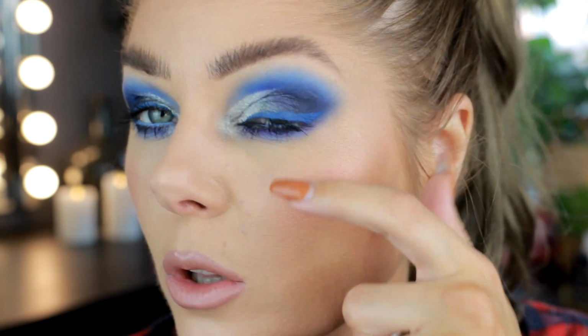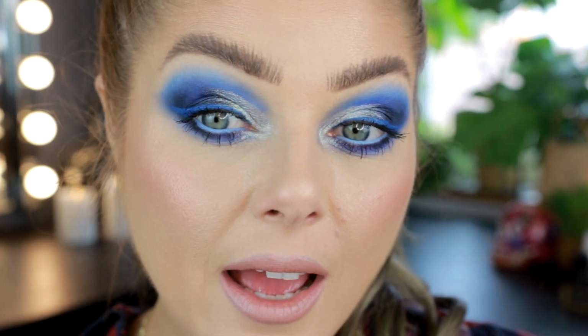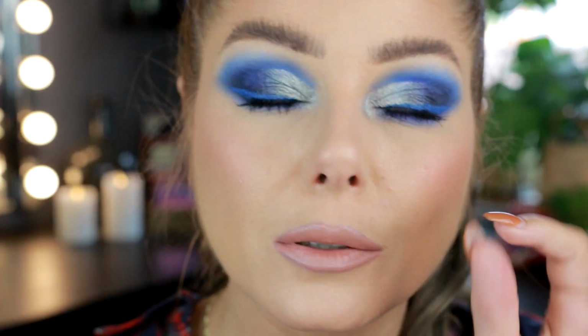It went over all of the other shadows with just one layer, and it was pretty opaque. I'm impressed. I'm also gonna put on the same lashes I had yesterday. These are the original Iconics. I'm gonna put those on and we can just admire this blue wonderfulness. Okay, so the look is finished.